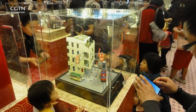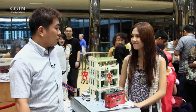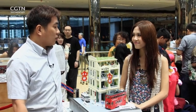Tony Lai's miniature works have been sent to many countries and regions for exhibition, receiving enthusiastic responses from audiences each time.